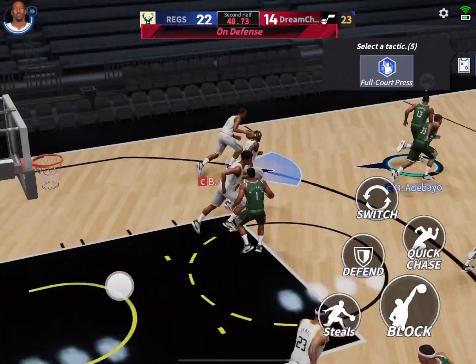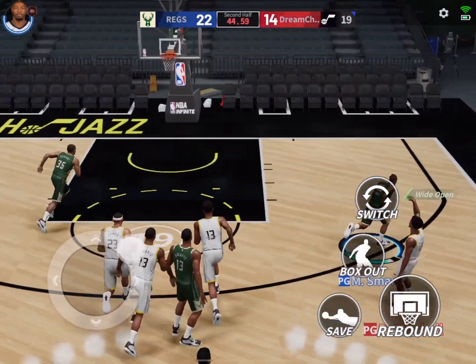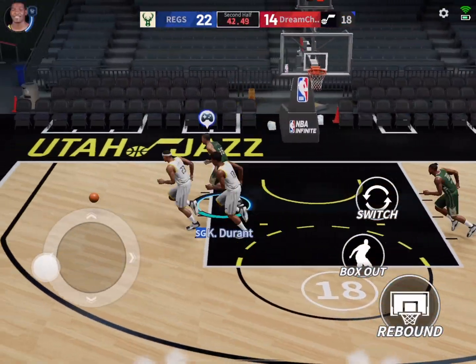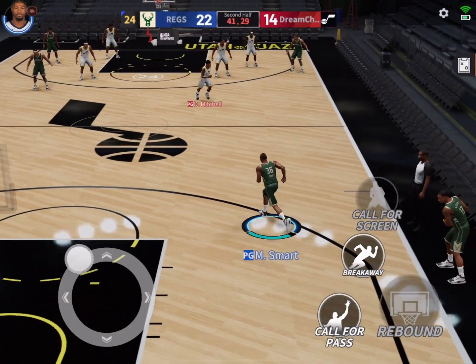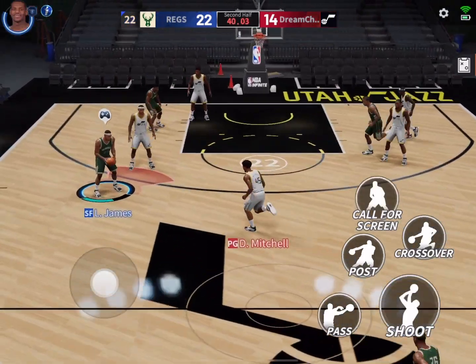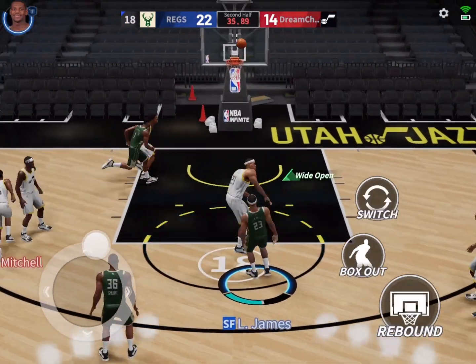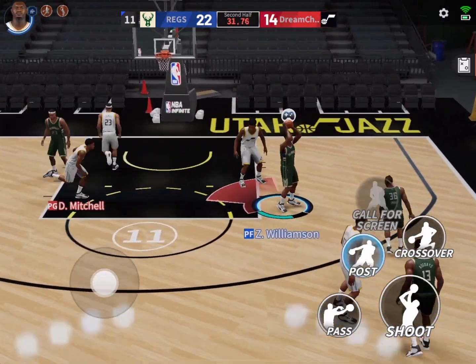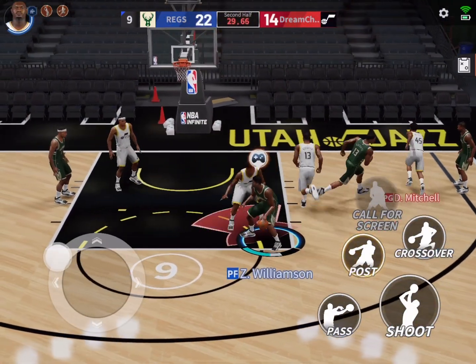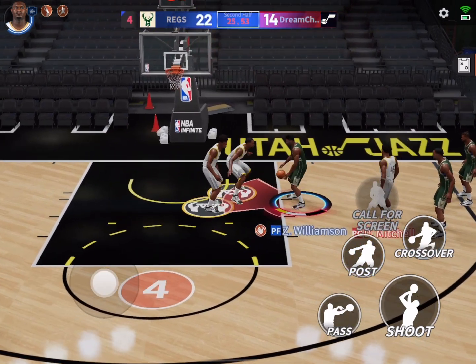Looks like it's a no scoring zone. He passes. That's a missed shot. That shot was off the mark. There's only a few seconds remaining. They'll need to make a move soon.